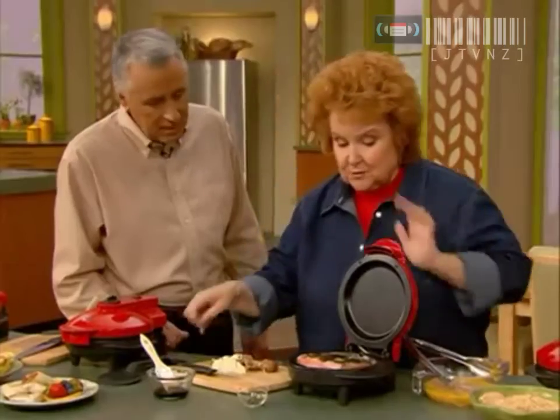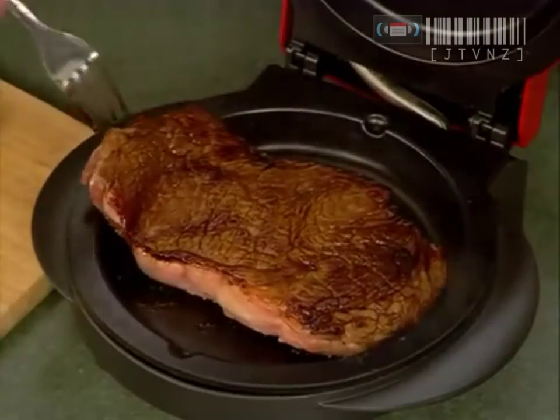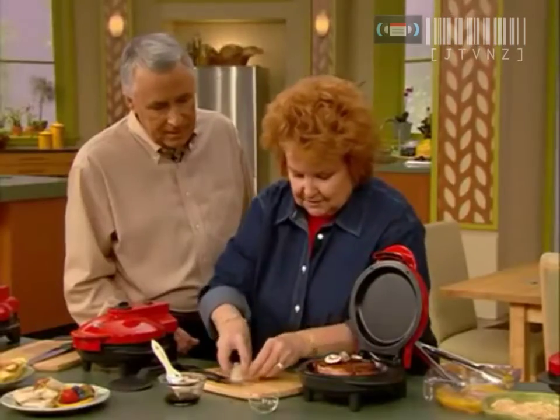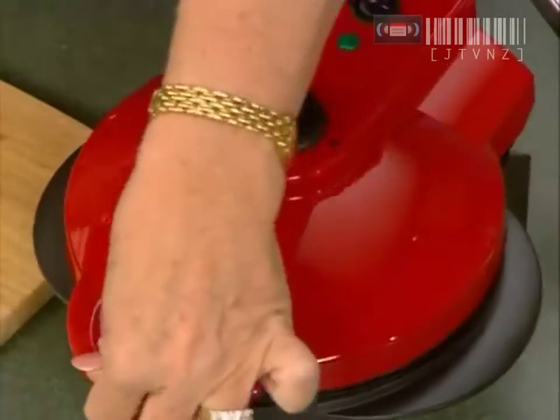I wanna show you how much sear we've got already on that steak. Look at that. So this does heat up quickly. Oh, it does. Now I'm just gonna go ahead and put in those mushrooms and onions. And that's gonna cook to medium in about 7 to 8 minutes.